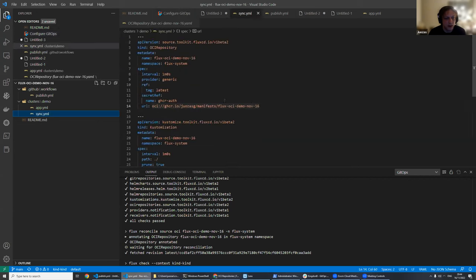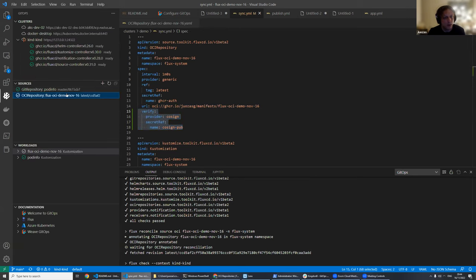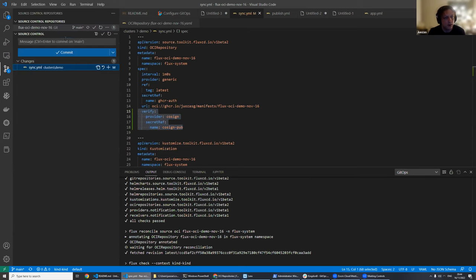Go to the sync, go to the spec, paste this, and then I just change the name of it. Now we have this in the OCI, and each time Flux source controller pulls, it's going to check the signature. We want to push it to Git to tell it about it.